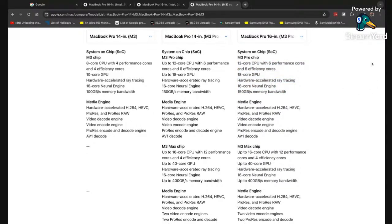12-core CPU with 6 performance cores and 6 efficiency cores, 18-core GPU hardware accelerated ray tracing, 16-core neural engine, 150 GB per second memory bandwidth. Okay, so next. Media Engine: hardware accelerated H.264, HEVC, ProRes, and ProRes RAW, video decode engine, video encode engine, ProRes encode and decode engine, AV1 decode. Next paragraph.